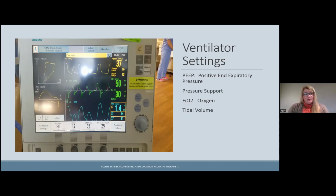We also want to think about pressure support. So that's the amount of pressure behind each breath. So how much help is the musculoskeletal system getting from the ventilator to reduce risk of endurance issues? Because as babies are losing endurance, as they are getting more fatigued, we can see more challenges with them coordinating their pharyngeal constrictors for complete swallow and bolus clearance.